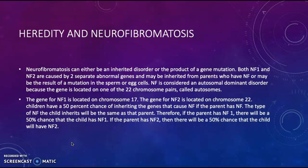Heredity and neurofibromatosis. Neurofibromatosis can either be an inherited disorder or the product of a gene mutation. Both NF1 and NF2 are caused by two separate abnormal genes and may be inherited from parents who have NF, or may be the result of a gene mutation in the sperm or the egg. NF is considered an autosomal dominant disorder because the gene is located on one of the 22 chromosome pairs, called autosomes. The gene for NF1 is located on chromosome 17. However, the gene for NF2 is located on chromosome 22.